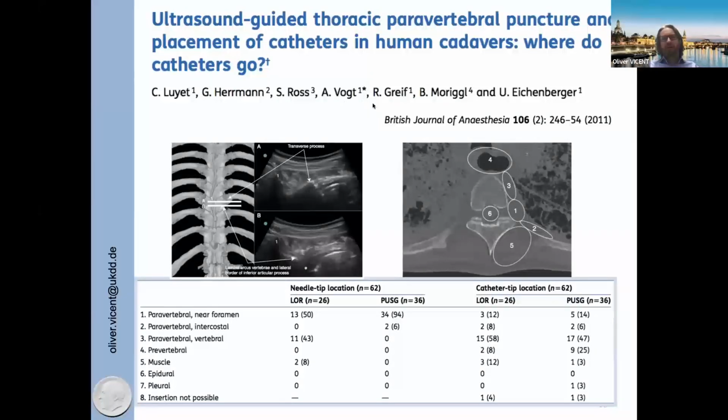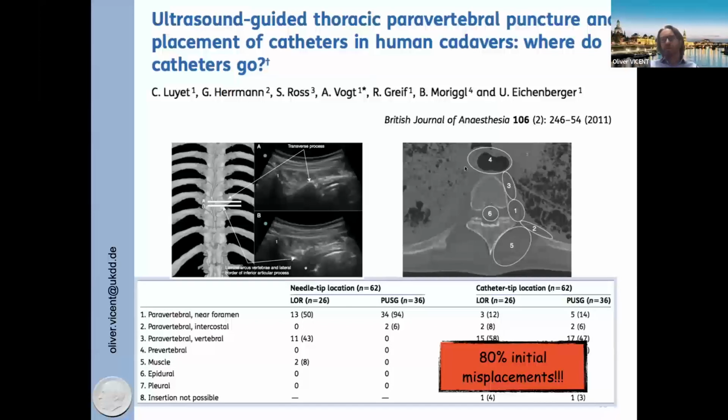In this study, a group from Switzerland investigated paravertebral catheters in human cadavers, and they found a very, very high misplacement rate. The needle was placed ultrasound guided. The catheters were advanced blindly thereafter, and they investigated catheter location by CT scan and found a high misplacement rate of the catheter tip, in up to 80%. And we see here the locations of the catheter. Location 2 is the correct space where we want to place the catheter. But in all the other locations, the catheters could be found also in the intrathecal space.